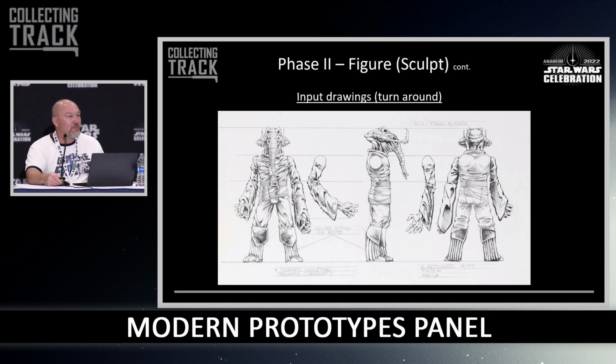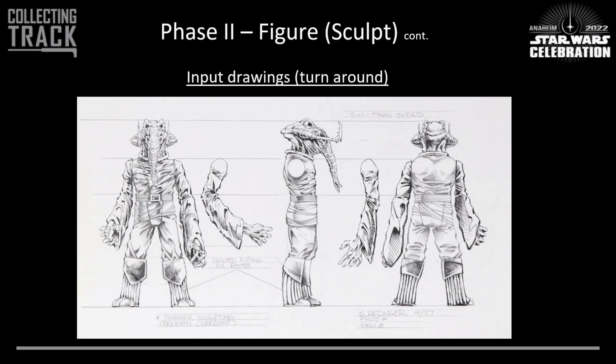So here we have an example of an input drawing. This one would be referred to as a turnaround, because you essentially have the front of the figure, 90 degrees, so you can see the profile of the figure, and then the back of the figure. Breakaways to show the details on the arm and stuff like that.